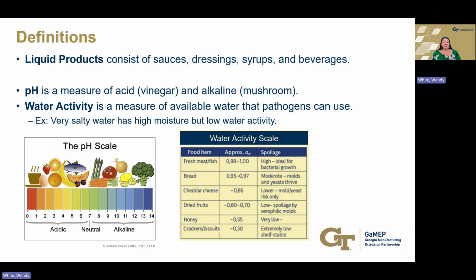Now, water activity is the measure of available water that pathogens can use in foods and beverages. The reason why we don't talk about water moisture is if I have a glass of salty water and the same exact glass of regular water, they both have the same amount of percent moisture, but bacteria and pathogens can live in the regular water a lot better than the salty water, and that's because the regular water has a higher water activity. And you can see the scale here in the yellow, different foods and their water activity. So the higher the water activity, the more likely and easily that pathogens can grow and live. And the scale usually is 1.0, which is the water activity of plain water, all the way down to maybe 0.01.